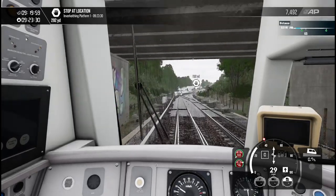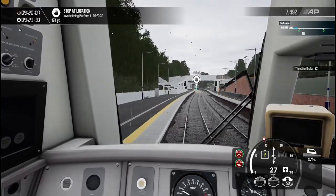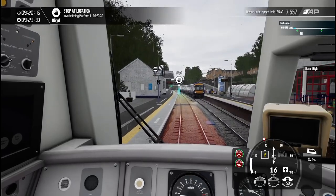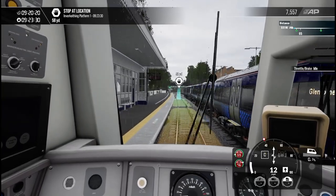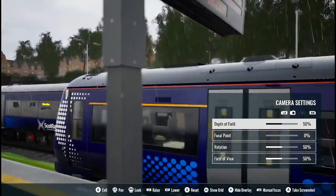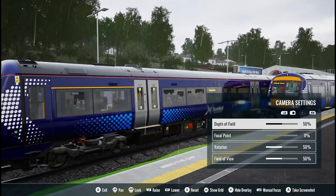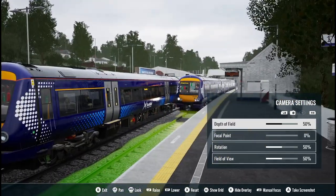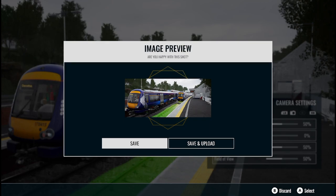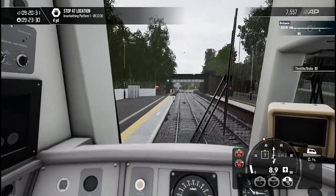Oh, some of the more nice graffiti. Love it! Service number 2. Shot of these two. Ooh, that's nice, isn't it? That's really, really nice to save that. And we're taking a photograph.